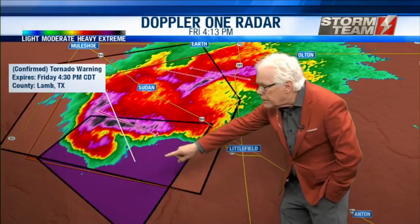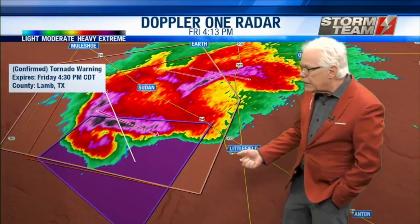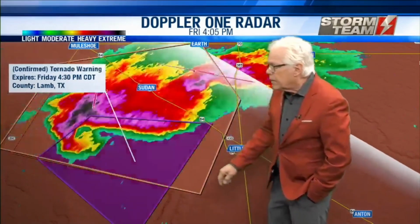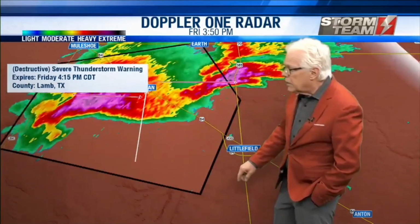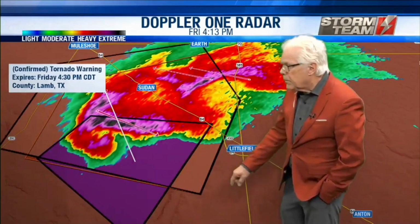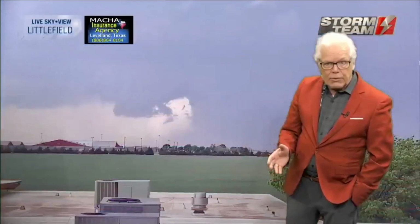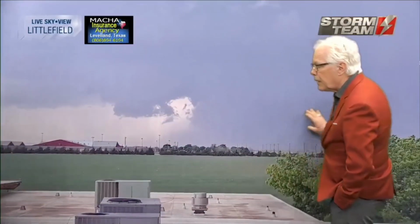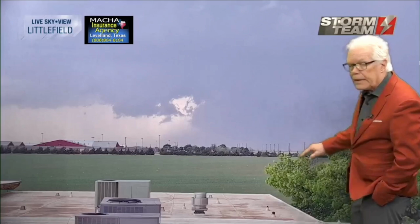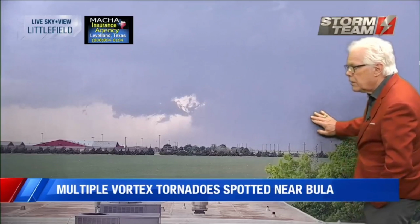There it is. On each scan of the storm, we continue to see this little inflow notch right there. And so it could create another area of vorticity with a tornado. Let's look at the visual now. Let's see how much it's changed with the SkyCam. And boy, this is why we have the SkyCams, and why people like Lamb County Co-op, we appreciate them helping us.